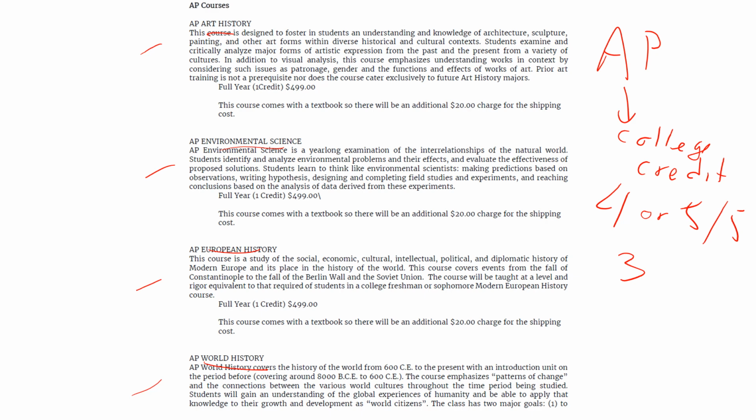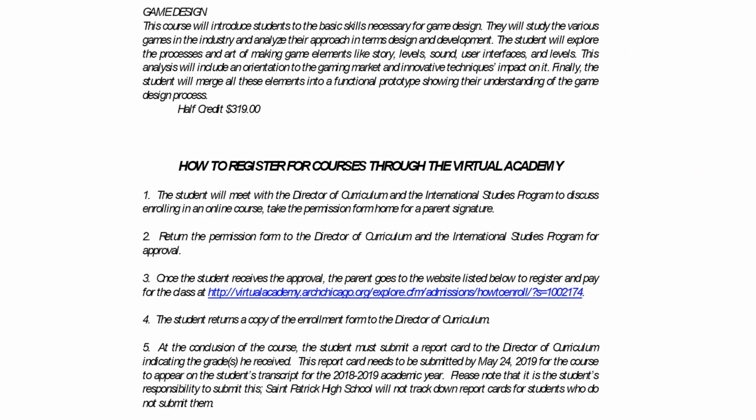If you do take one of these courses through the Online Virtual Learning Academy, you will need to take the AP test in May. That'll be billed to your FACTS account when it comes time to pay. These courses do involve additional costs because you're paying the Archdiocese of Chicago for the Virtual Academy, so be aware of that. You'll do the registration online through the Virtual Academy, and if you want that counted as part of your grades, you'll bring that information to me following those instructions. Again, I invite you to read that information at your leisure.